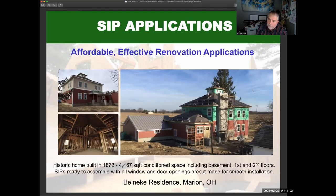So, affordable, effective renovation applications. You can actually get from these manufacturers an insulated nail base to clad the envelope of your house. This project here is in Marion, Ohio. I think when they were completed, they had a HERS rating of 42 with the nail base, which is pretty good for a retrofit. So renovations are an opportunity to introduce them in as well.